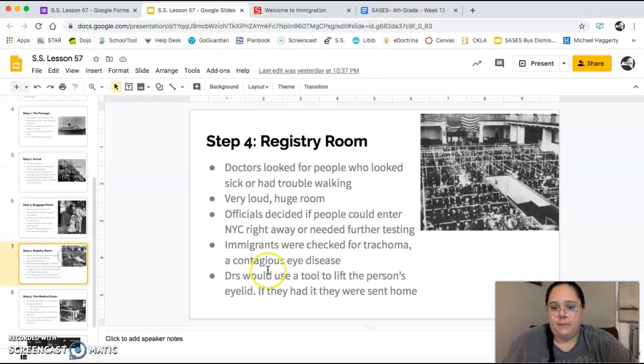Okay. Next step is the registry room, and this is the room where doctors are going to check people out at first. So just by first glance, they're looking to see who looks sick, who might have trouble walking. This is a very big and very loud room. It's very echoey. Officials decide if people could go into New York City right away or if they needed further testing. And this was where they were tested for a contagious eye disease called trachoma. And this was a very traumatizing experience for immigrants because the doctors would actually use a tool to lift the person's eyelid and get into their eyeball. So it was very uncomfortable. And if they had this, they were sent back home.